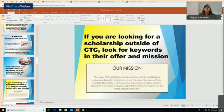Your outside scholarships, you are working on being the company's representative. They are looking for people who they could show off and go, look, this is our scholarship winner. Therefore, they're looking for people who share some of their ethics, some of their mission. They want to know if you would make a good representative for their company.